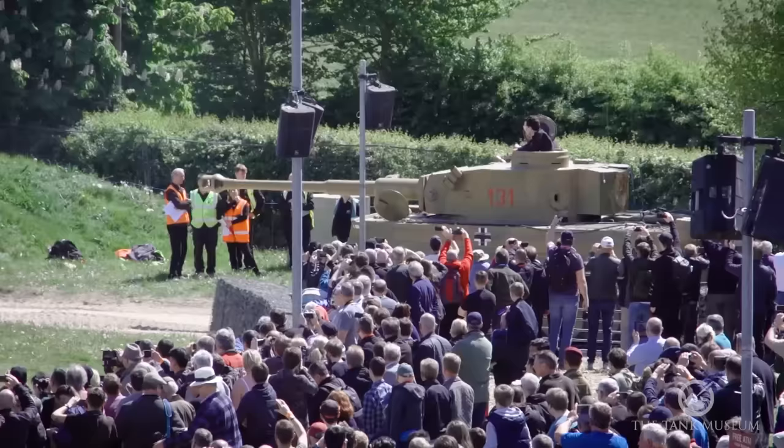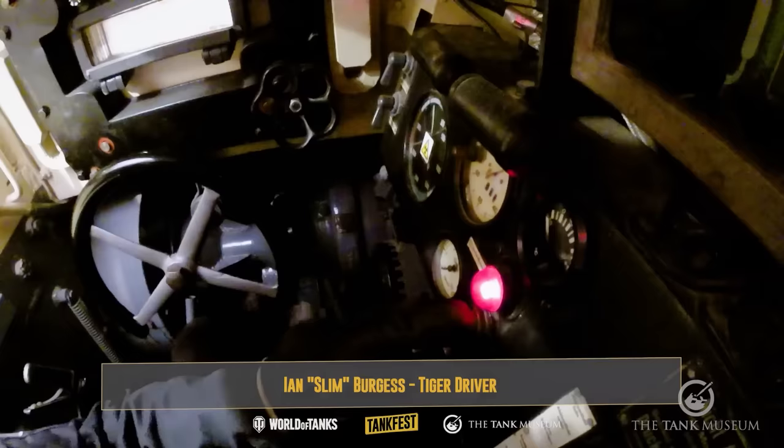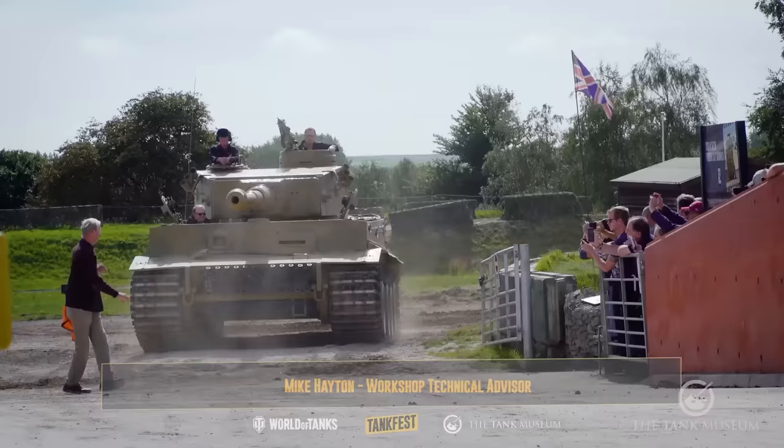When I first drove it, I'd be lying if I said I wasn't nervous. Who wouldn't be nervous driving a 70-year-old tank, the only running one in the world, and all eyes are on you? So yeah, I was nervous. Actually, it's really nice to drive. The only thing is the restricted vision. You've got to have someone on the ground that you can really trust. Mike has been involved with Tiger for so long, so we've always had an understanding.